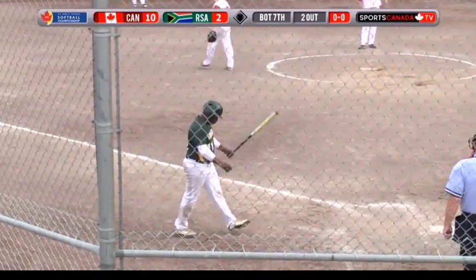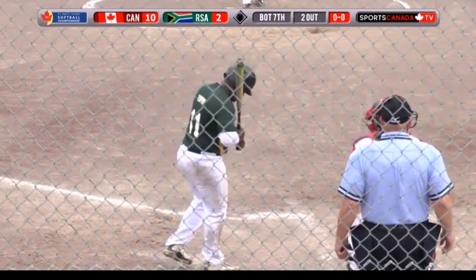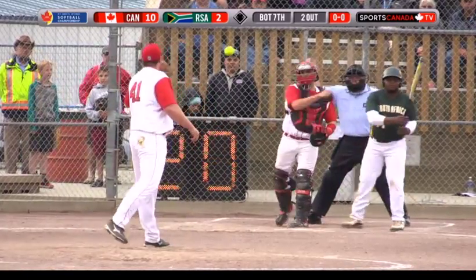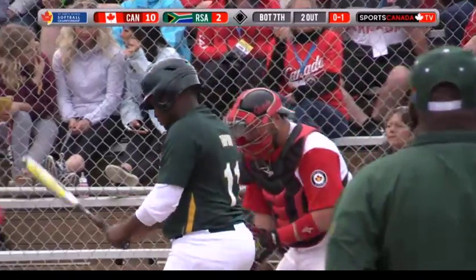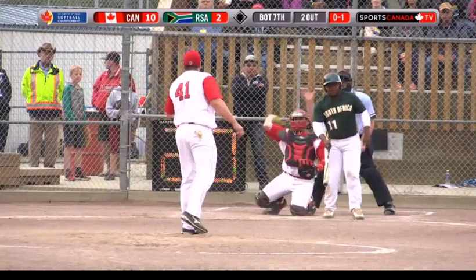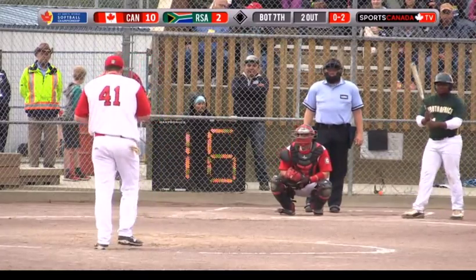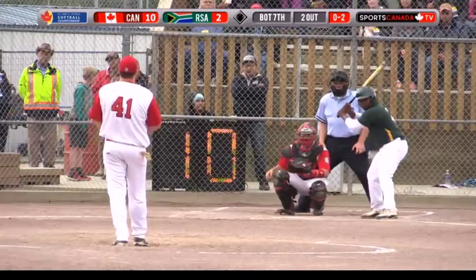Two down. Down to their third out here is South Africa, and Thaputi trying to reach base for the first time. And a hard one coming right at him. Says, here it is, hit it if you can. And strike 2 to the inside corner. Ended on a change, Joe, after 2 hard ones. He'll probably come back with another hard one, I would.